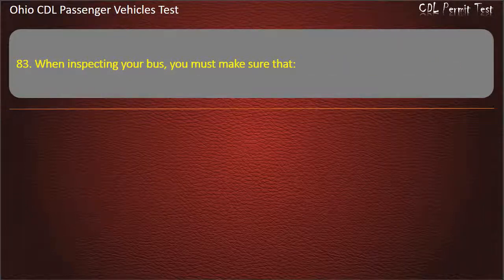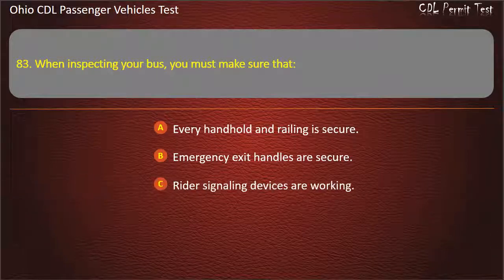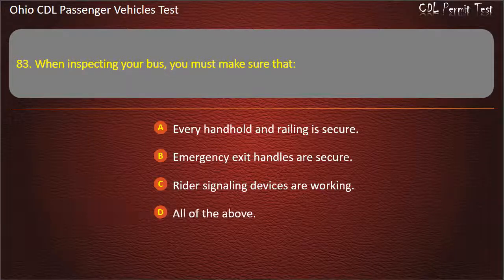Question 83. When inspecting your bus, you must make sure that every handhold and railing is secure. Emergency exit handles are secure. Rider signaling devices are working. All of the above. Answer. All of the above.